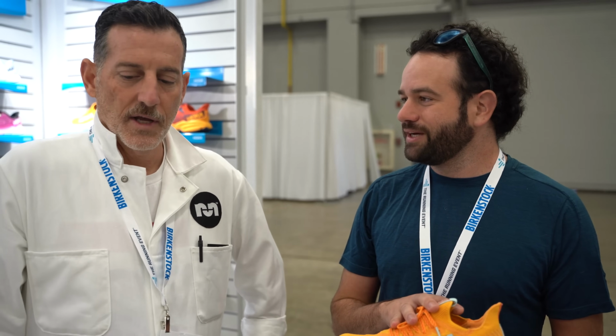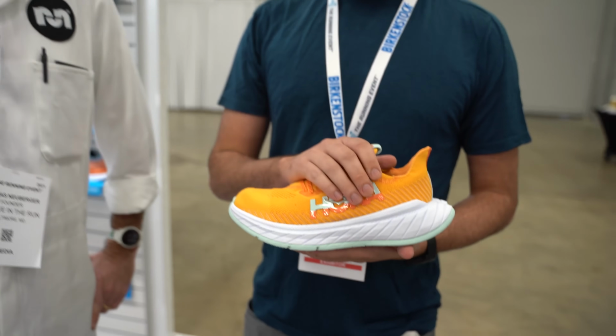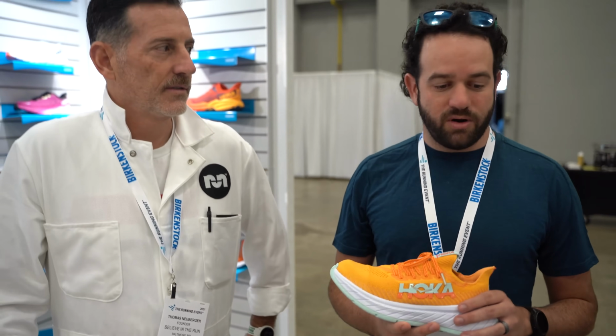Okay, awesome. Well, that does it for the road. Anything else you want to tell us about the road lineup before we head off to trails? Ooh, I don't know. I think that's probably good for now.